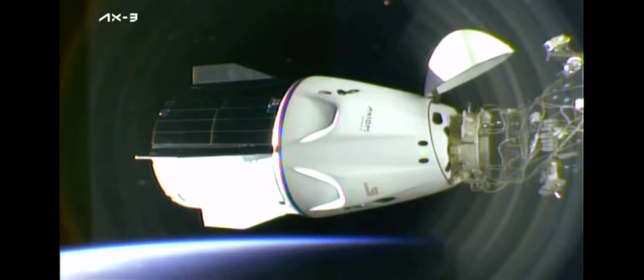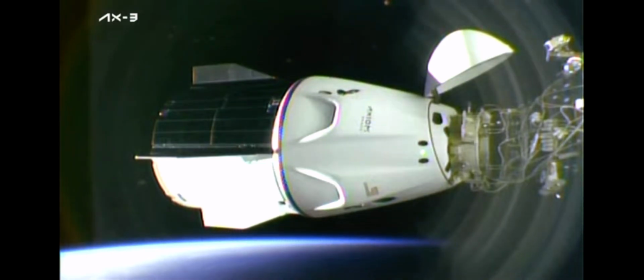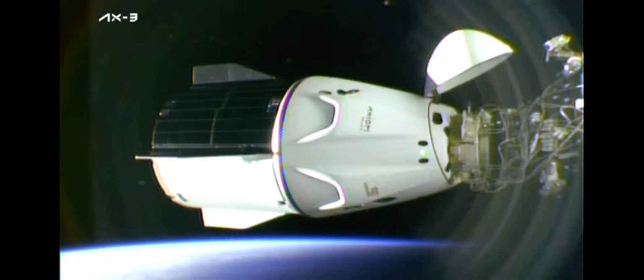Dragon Freedom coming more clearly into view. Station Houston on the big loop, MCS configured, proceeding with hook driving. Station copies. Attitude control configured on the International Space Station side. We're just using the control moment gyros for this sequence. With the station in the proper attitude, we can proceed towards driving those hooks.